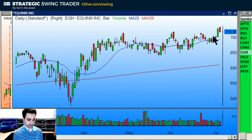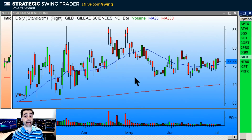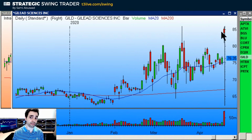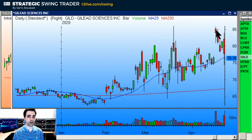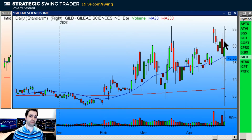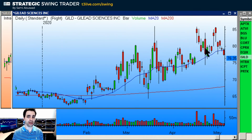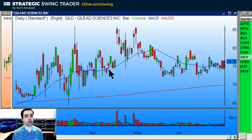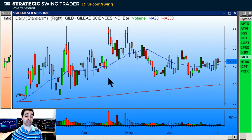So I like the EQIX higher, just like the ATVI. GILD, I played the GILD and it gapped up, and I took half. The back half wasn't as good because I thought it would go back up, and it wouldn't, so I had to get out of it. But this was a nice winner for me back in April. So now, do I want to get back in? It's the sloppiest stock in the entire country, for sure.